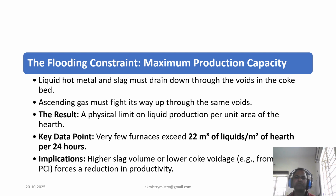Higher slag volume or poorer coke quality directly caps the furnace's maximum output, and that's the incredible journey from solid burden to liquid metal. It's a complex dance of chemistry and physics, all governed by principles of permeability, heat management, and clever slag design.